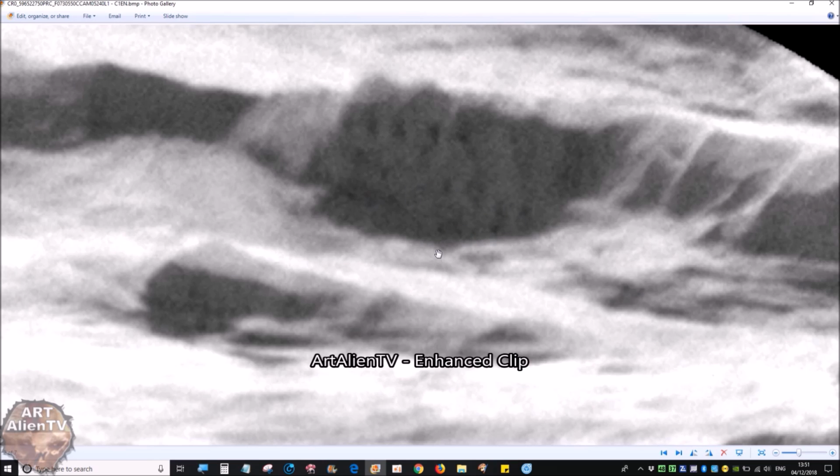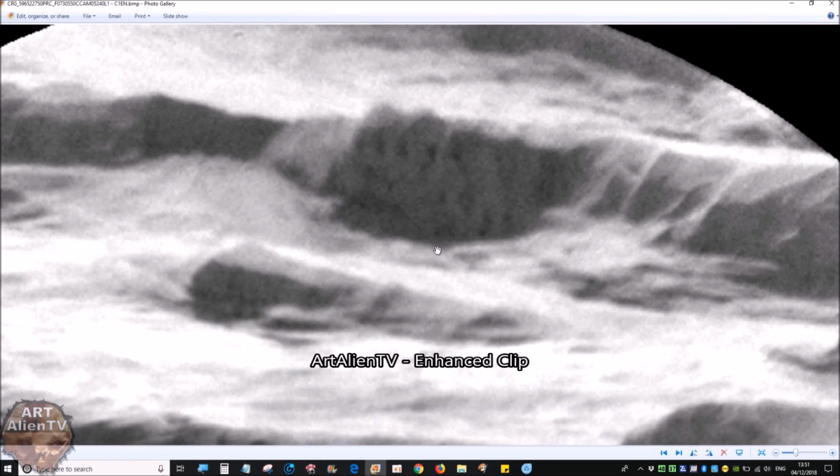Now this, I haven't enhanced this much at all. All I've done is add a bit of contrast and brightness. That's all I've done to it. And there's also this down here. You've got another row of them here. A little bit vague there, but not quite so clear. They seem a bit smaller. But there's also some over here. There's one here, and there's a bunch of them here.